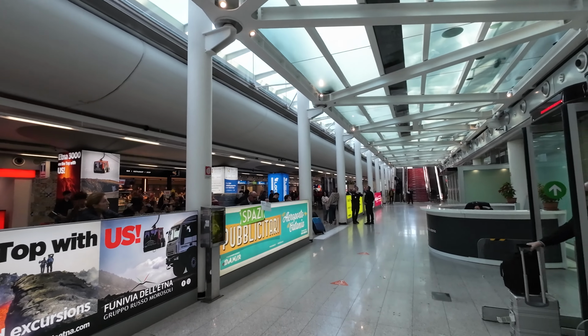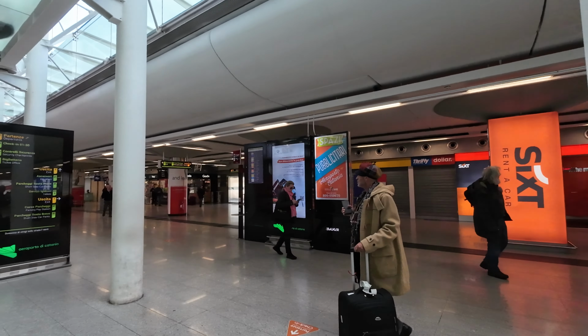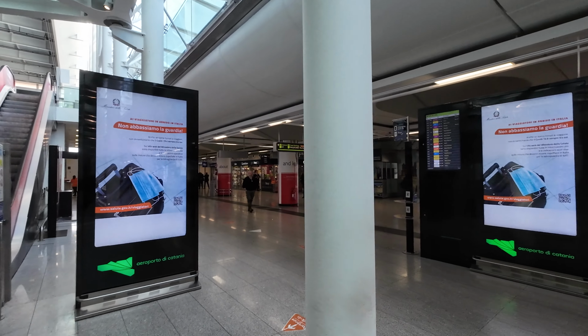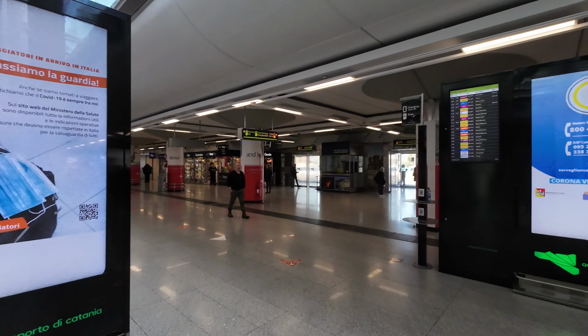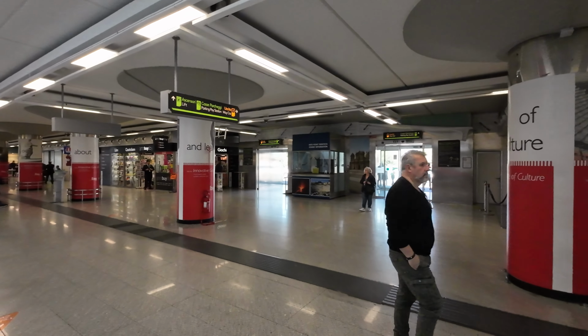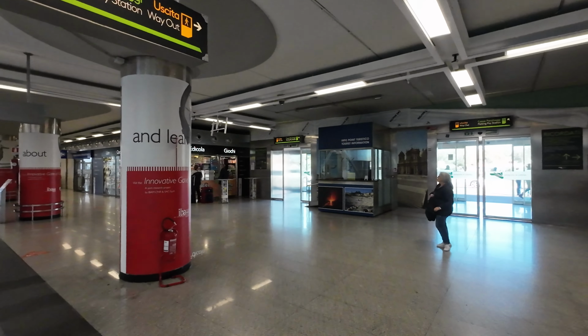I just arrived in Sicily, picking up my boat. I will tell you later why I have to go to Sicily to pick up my boat. This is the airport, very small. Now I have to ask how I get the train to Capo d'Orlando.